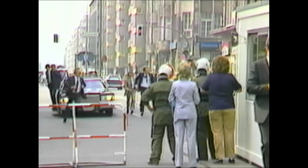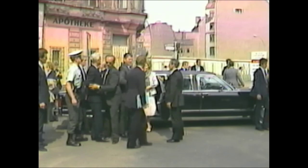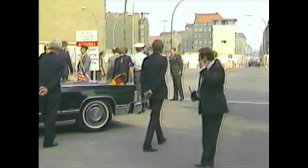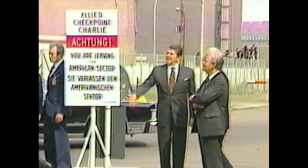As the speed of the Lincoln slows, the Secret Service resume contact with the car. Wait a second. Maneuvering this 6-ton limousine sometimes appears rather difficult as the president's driver repositions the car.